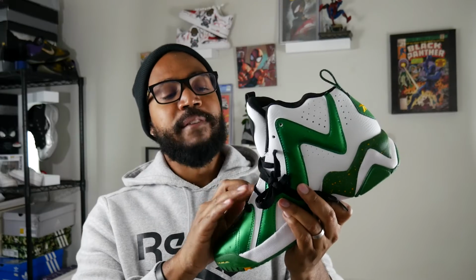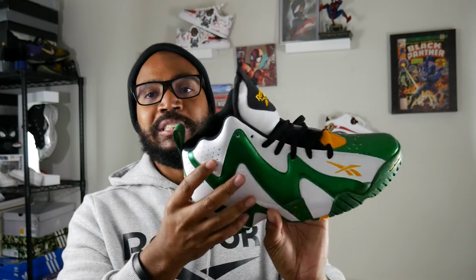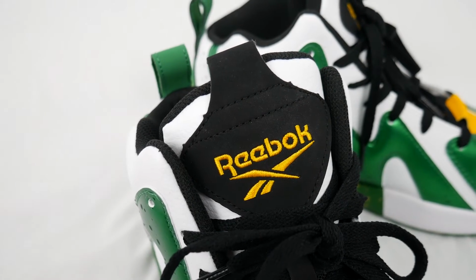And they're gonna sit on top of a black mesh tongue that has a tongue tag up top. That's gonna be the same white leather we see on the base of the shoe, while providing this kind of nubuck type feel on the tongue tag with our yellow Reebok branding and vector logo. Now behind that tongue, we're gonna get our sizing tag, and everything on the inside of the shoe is gonna be done in a black mesh, and the insole is gonna be our black insole with the white Reebok branding and vector logo, so very simple there.